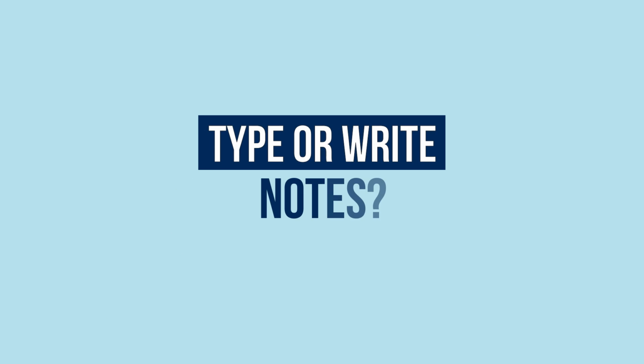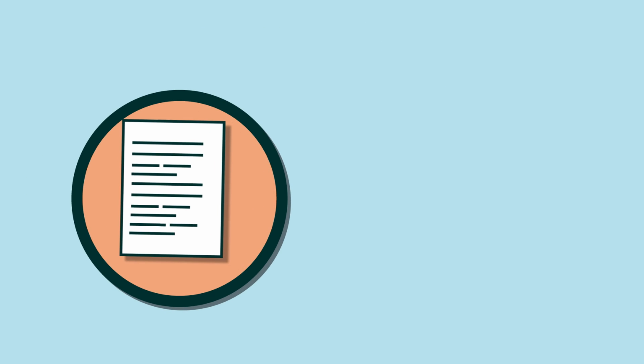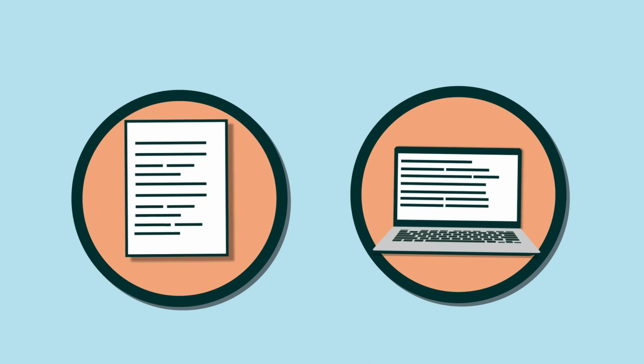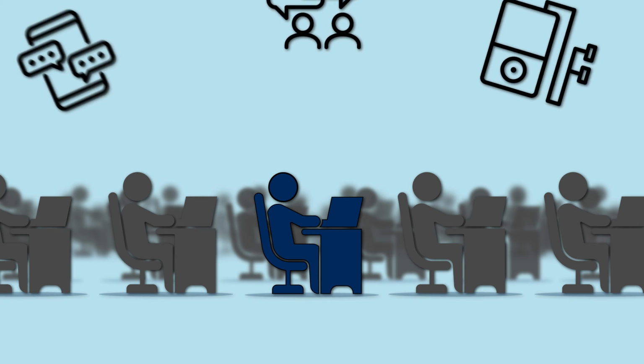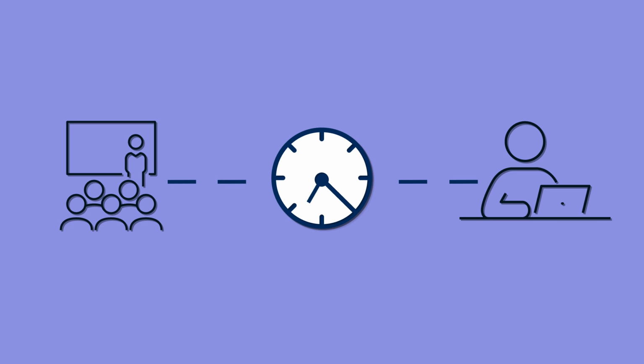Should you type or write notes by hand? Some research shows that handwritten notes help students form stronger memories, but some students rely on typing to capture more information. Whatever method you prefer, it's important to minimize distractions and remind yourself that this is just one aspect of learning. Information is given in lecture, but you need to spend time on consolidating your knowledge too.